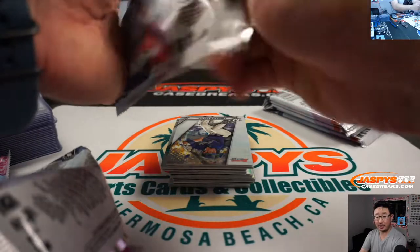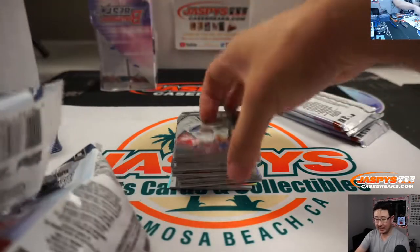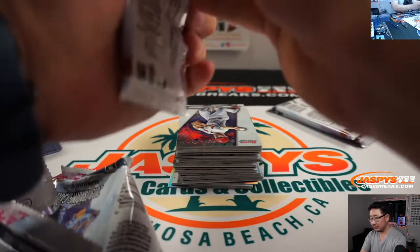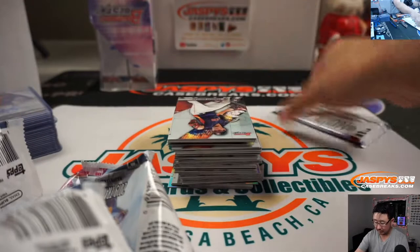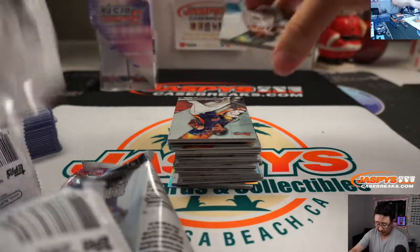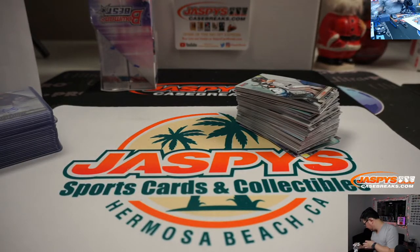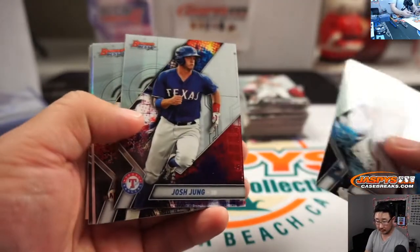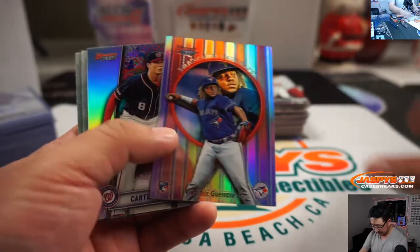You saw Strasburg pitch? At UC... No, he went to San Diego State, didn't he? Cal State Fullerton actually has a good baseball program. Oh, SDSU played UCI in a division. I got you. That makes sense.